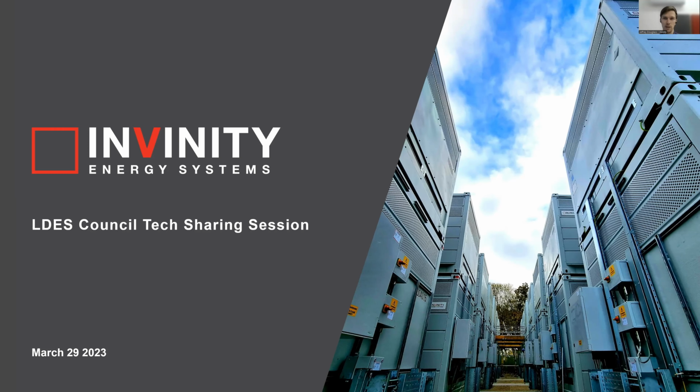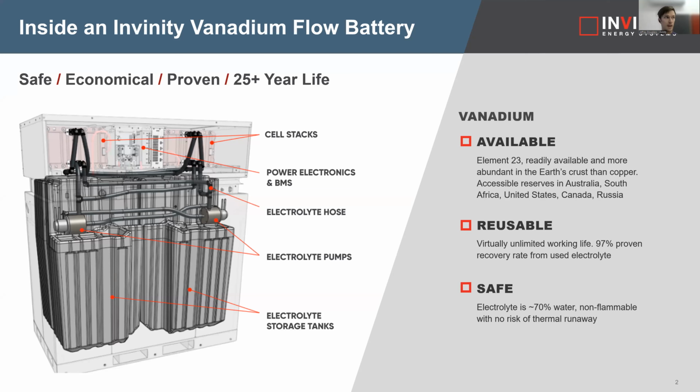So to kick off, we are Invinity Energy Systems. We develop and manufacture vanadium redox flow batteries. So this is a symmetrical, all liquid redox flow battery. That means the electrolyte in both tanks is the same composition. So you've got 2 tanks of electrolyte, which is the energy storage fluid. That's separate from a pair of pumps, which then circulate the electrolyte through 2 sides of cell stacks. This is the basis for our product that we've been deploying for the last few years. We are using this as a platform to move towards bigger utility scale applications.